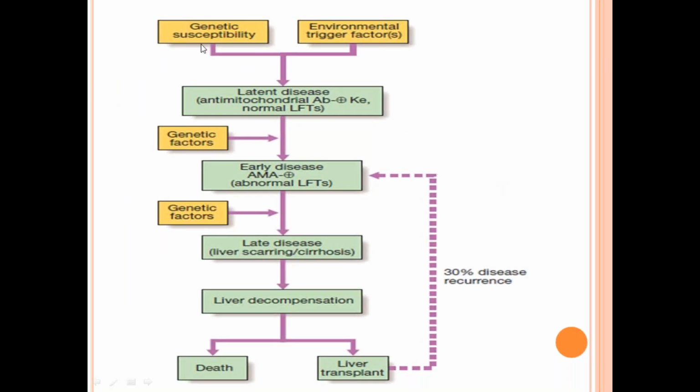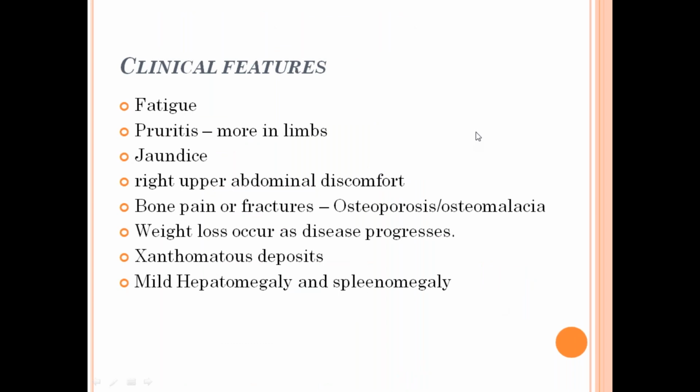Next, coming to this flowchart, it shows how primary biliary cirrhosis occurs when there is genetic susceptibility together with environmental trigger factors. There is latent disease in which the liver tests are normal. When the genetic factors act, there are early disease manifestations in which the liver tests become abnormal, leading to later disease with liver decompensation. After decompensation, if patients can afford a liver transplant they will survive, but in about 30% of patients there is a chance of recurrence of the disease. These are the clinical features of primary biliary cirrhosis.